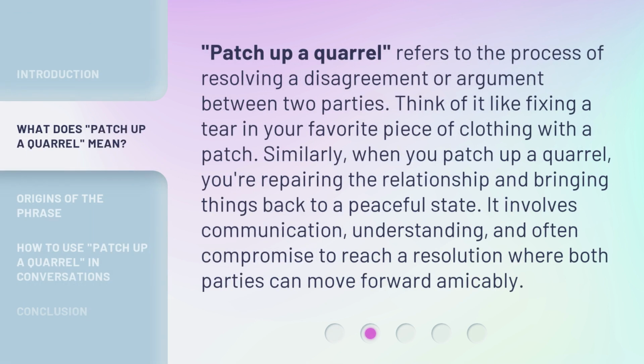Patch up a quarrel refers to the process of resolving a disagreement or argument between two parties. Think of it like fixing a tear in your favorite piece of clothing with a patch. Similarly, when you patch up a quarrel, you're repairing the relationship and bringing things back to a peaceful state. It involves communication, understanding, and often compromise to reach a resolution where both parties can move forward amicably.